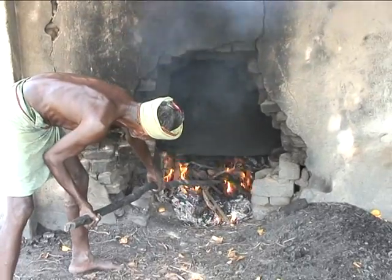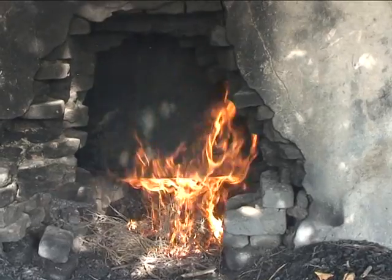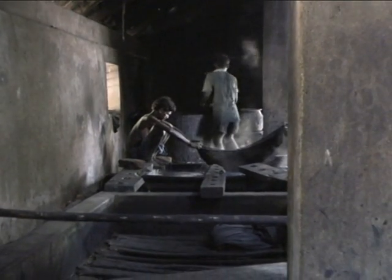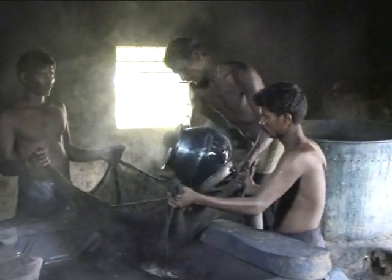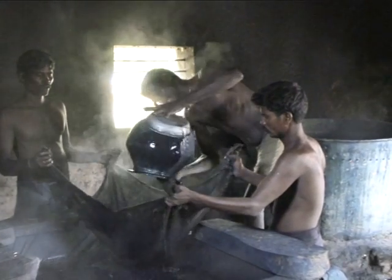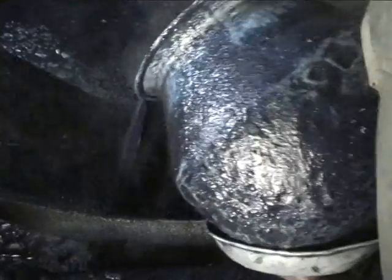Next, the sediment in the copper vessel is boiled vigorously for 1 to 2 hours. After boiling, the sediment is filtered using cloth. It takes approximately 12 hours to complete the filtering process.